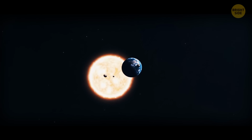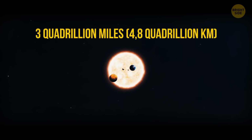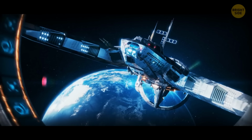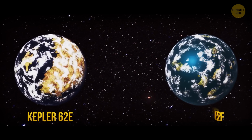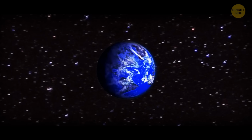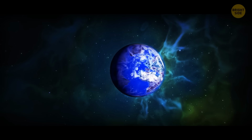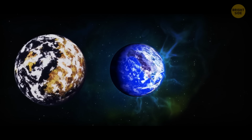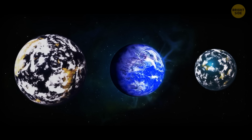This planet is also quite far away from us, 490 light-years. That's about 3 quadrillion miles. So yeah, we're just going to keep waiting for intergalactic travel. Kepler 62e and 62f. These planets were called the most Earth-like before we discovered Kepler 186f. They're very comparable to our home. Kepler 62e is about 1.5 times larger than Earth, and Kepler 62f is just slightly smaller than that.